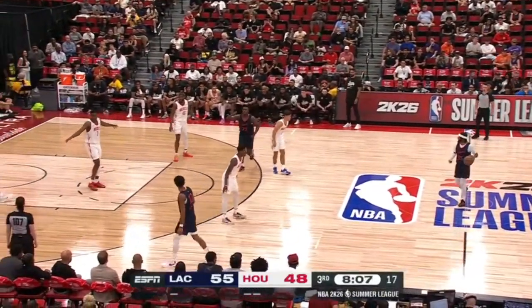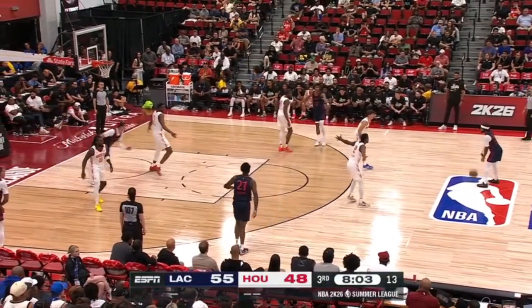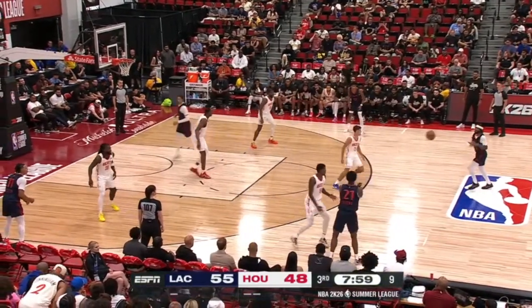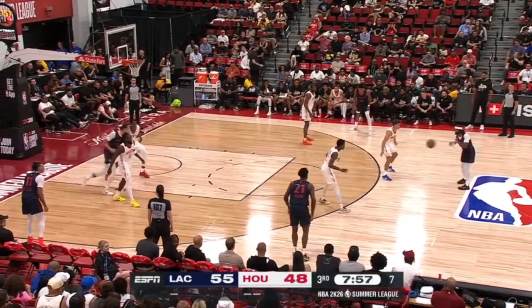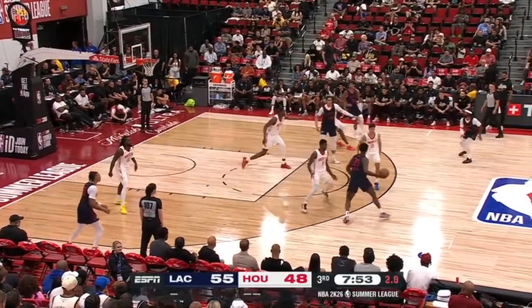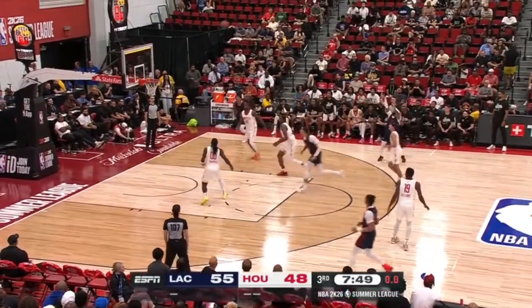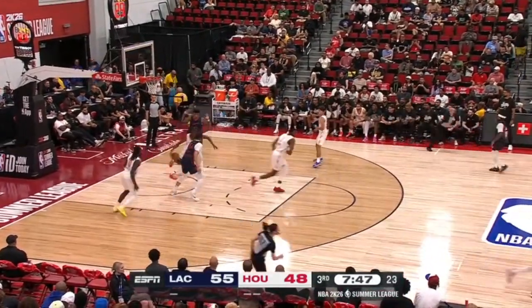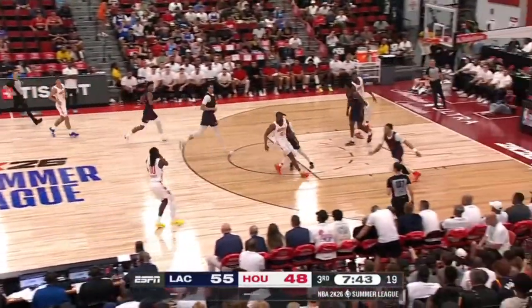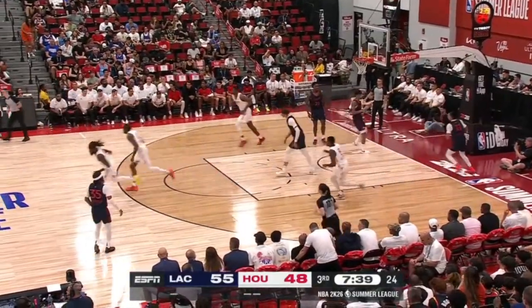Simpson doing a good job of orchestrating his offense. Little zone right now by the Rockets. Brown thought about the shot from long distance. Got to make something happen. Simpson tosses it up. The desperation heave. No. Harris giving out some eye candy.